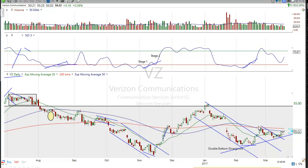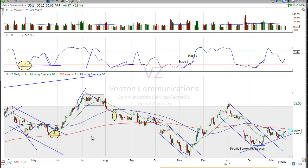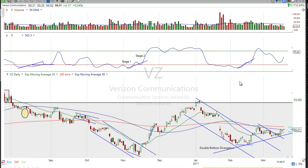We had a divergence breakout here. We've had many divergences on Verizon. Now we don't have one yet, and I'm not saying we're going to get one here, but it's almost the same situation we've been seeing. We have a channel breakout and a pullback and a start to rotation back up, similar to what we just showed you on the last two stocks, the Brinker and the CWST.